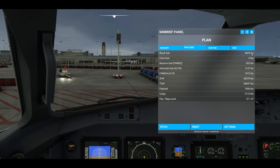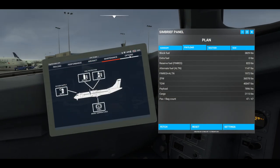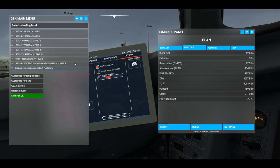We're going to use this here just in a minute to get our zero fuel weight set here, because I don't believe the FlyPad does anything in terms of... Fuel truck is in position. Yeah, so fuel truck is in position.